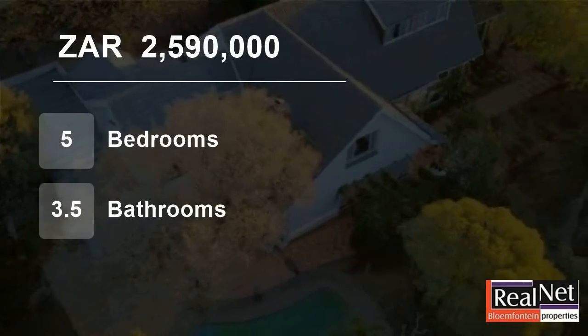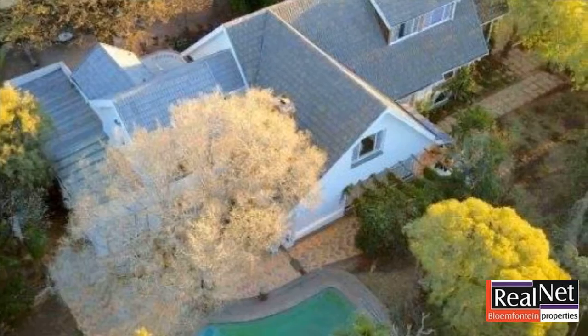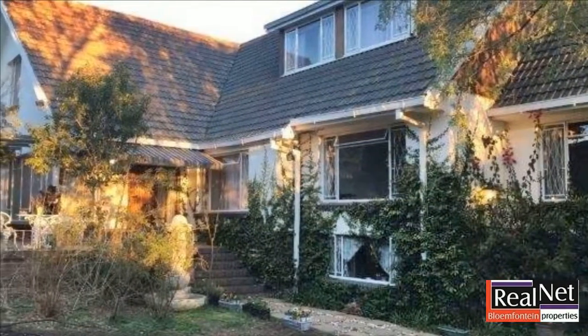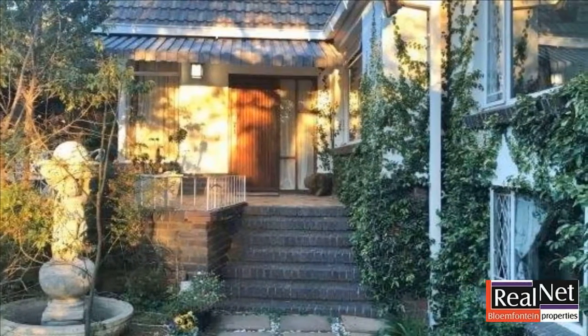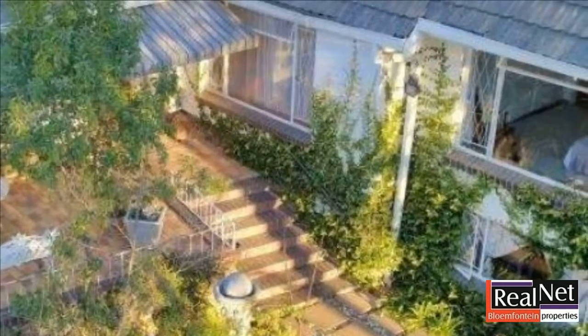Welcome to this 5-bedroom house for sale in Dan Pienaar, Bloemfontein, Free State, South Africa for R2,590,000. Situated at the foot of a koppie, this charming, characterful, spacious home measuring 500m² offers 3 living rooms, study and breakfast room. 5 bedrooms, 2 ensuite, as well as a full separate bathroom, cater for the large family or guests.